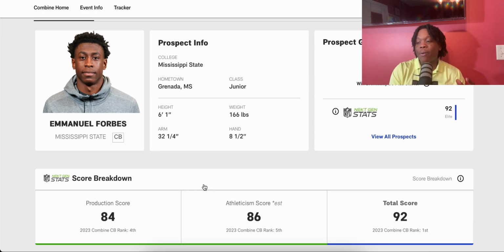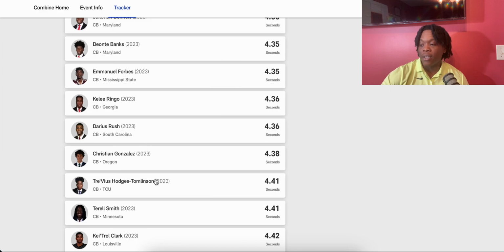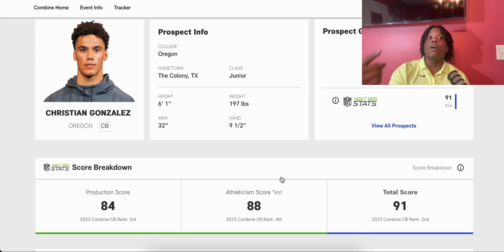I think he's an elite player, but he has some stuff that really needs to be worked on technically. He has to bulk up. 166 is just not going to cut it. I'm sorry. But the arm length, we see the arm length. I mean, a long corner.